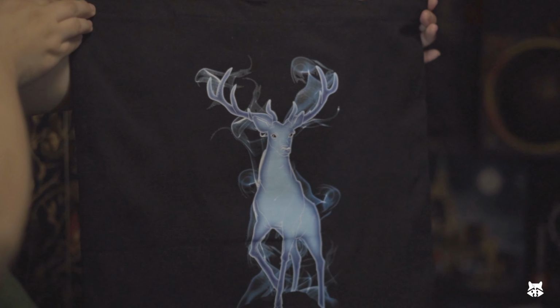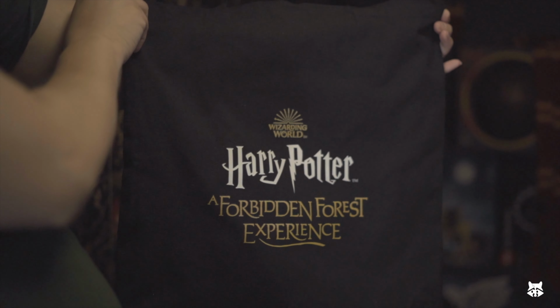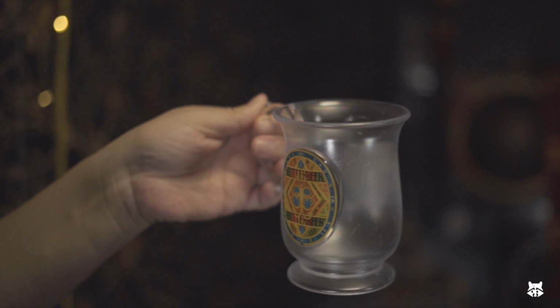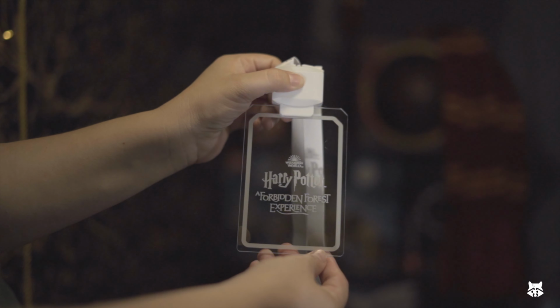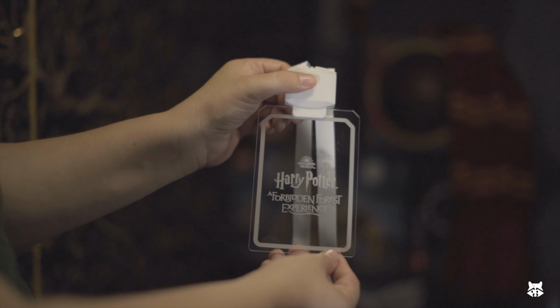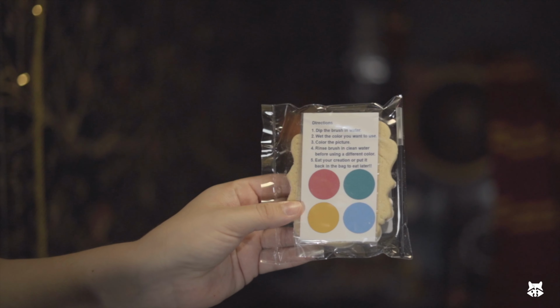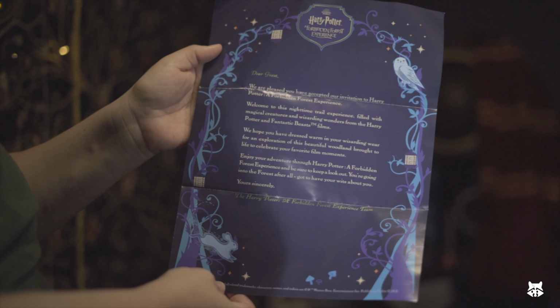Now, digging deeper on the deluxe bundle, you get a tote bag, a butterbeer cup, a light up lanyard, a Kinder Egg, which I found to be kind of random, a paint your own house cookie, and a souvenir letter. Now, the real question is, was the $31 markup from the regular entrance ticket worth it?